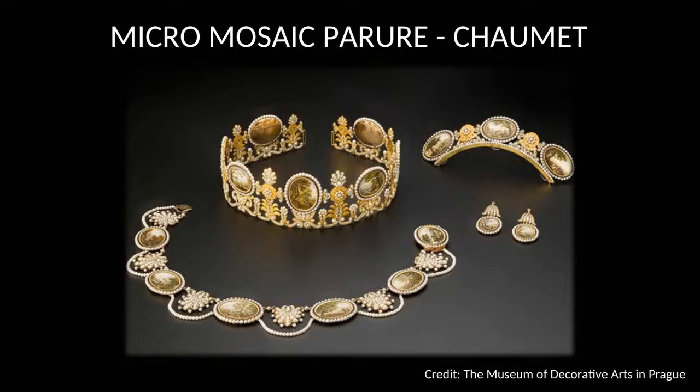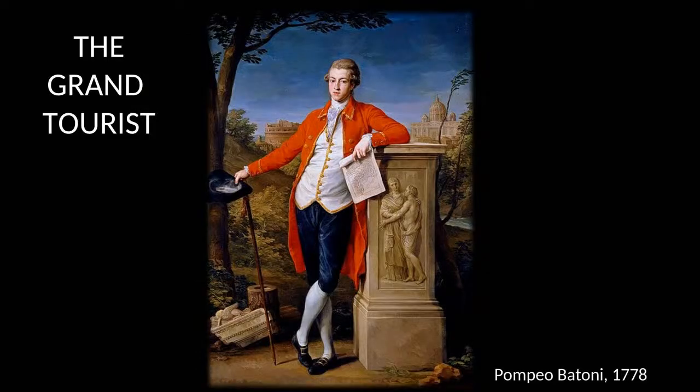Napoleon was a very, very big fan of architectural revivals and history. So it is no surprise that he commissioned a very special parure for his wife-to-be. This is the micromosaic parure created by Chomet for his second wife, the Empress Marie Louise, and it was created for her wedding to Napoleon. And it's really quite a special piece, and it showcases different places under Napoleon's purview.